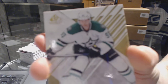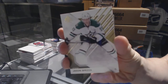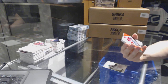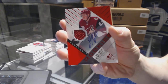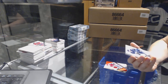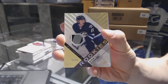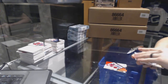Base jersey for the Dallas Stars, Jason Spezza. We've got a rookie jersey autograph for the Arizona Coyotes, Lawson Crouse. Excuse me. Lawson Crouse, rookie jersey and auto for the Coyotes. It's technically a three-color rookie patch, number to 49 for the Winnipeg Jets, Kyle Connor.